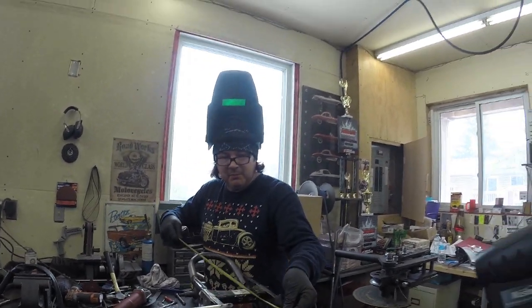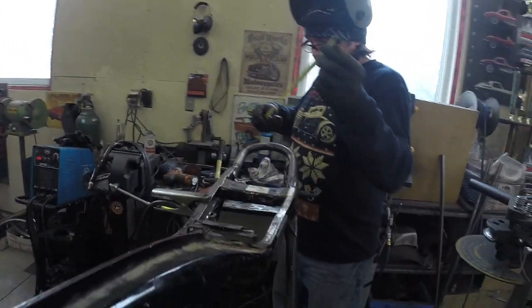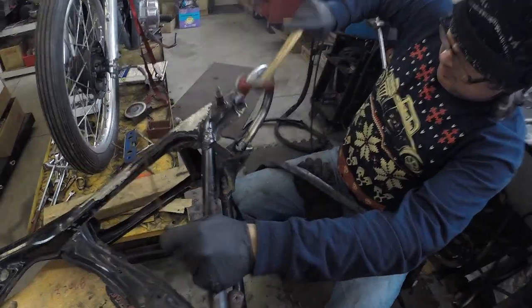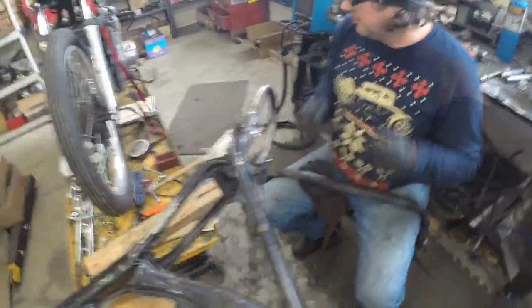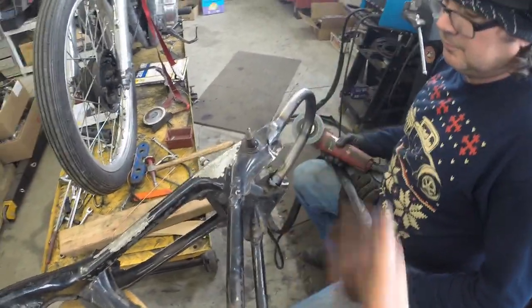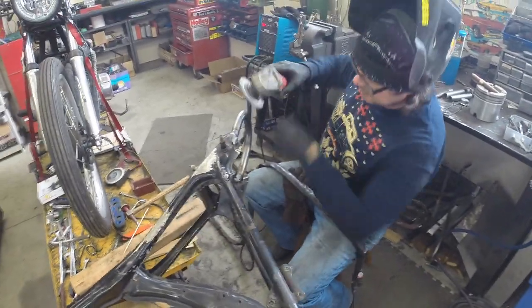Oh, cool. He's got this cool little laser here, and you can see it shining down the bike. So he's got the dead center there. Rob's just trying to clean up the back of the frame here. You see he's cut off a little bit like this, just to integrate it into the hoop a little bit more and give it some strength.